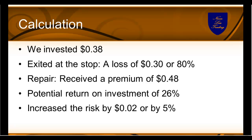And how much risk did we take? We took just 2 cents of risk here: a 50-cent spread with 48 cents of premium. The difference is 2 cents, or 5% higher risk. That's very understandable for that trade. So all in, wonderful conditions for a trader to repair the trade and to come out clean, even though the base assumption didn't work out.